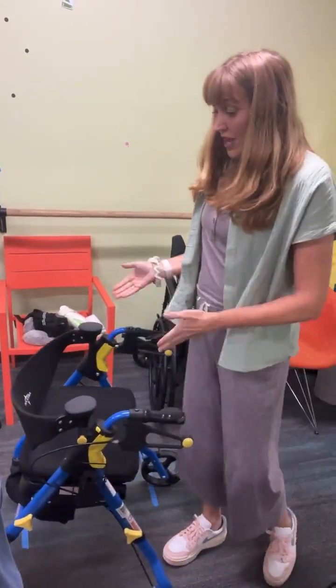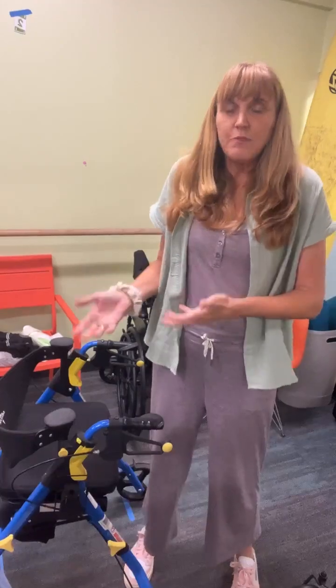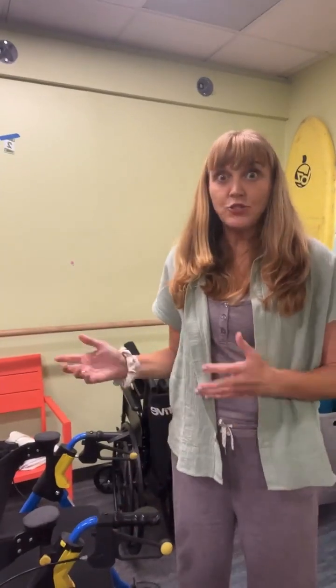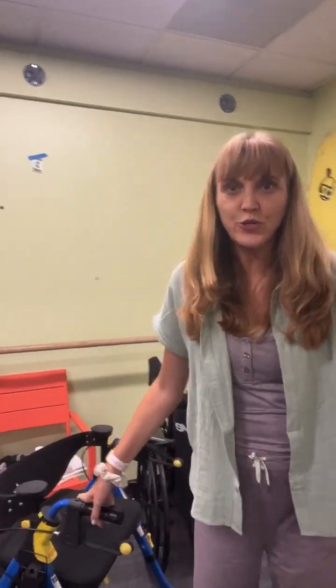But we find that folks are able to do more in their life if they have a device. It's better than not leaving the house. So better to leave the house with the device, which has a built-in seat if the person needs it. And here's the thing, people might not use them forever. They may just use them on certain days or at certain times. Or they do use them forever, and that's also okay.